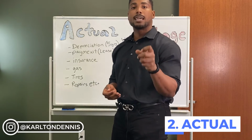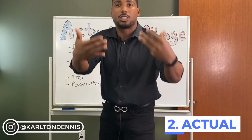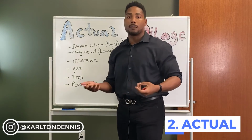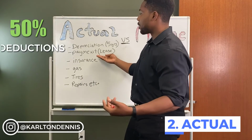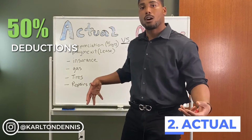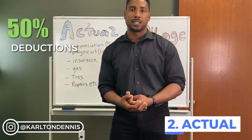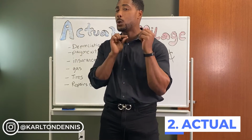But once we are able to determine that percentage, then we now know how much of that car payment, how much of what we're spending on we actually can deduct as actual cost. So let's say we leased a car that we bought for our business and we had a car payment. If that car is 50% personal and 50% business, we can deduct 50% of our car payments if it's leased. We can deduct 50% of the car insurance, the gas that we put into our car on a monthly basis, the tires that we repair maybe once or twice a year, and some of the repairs such as oil changes, etc.